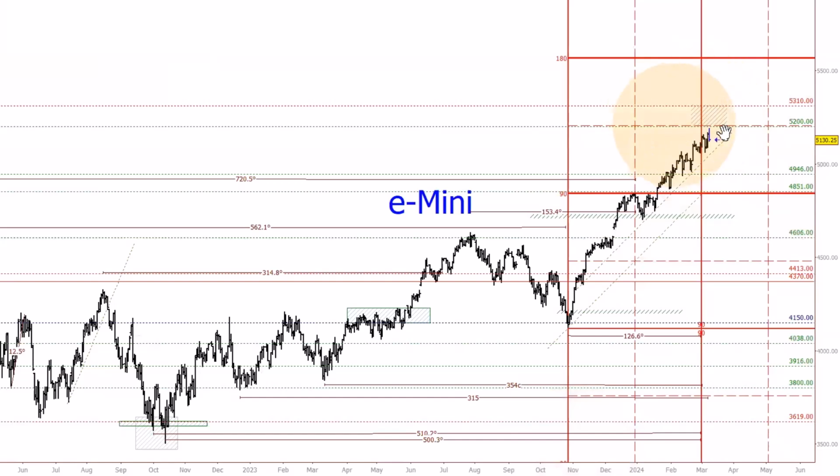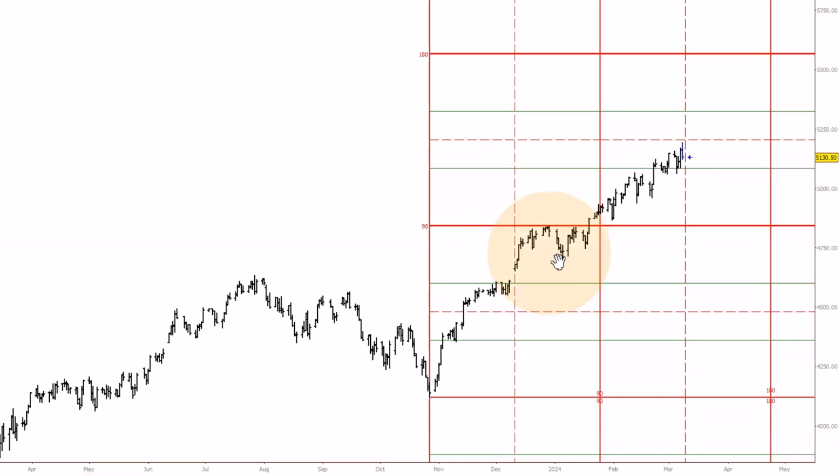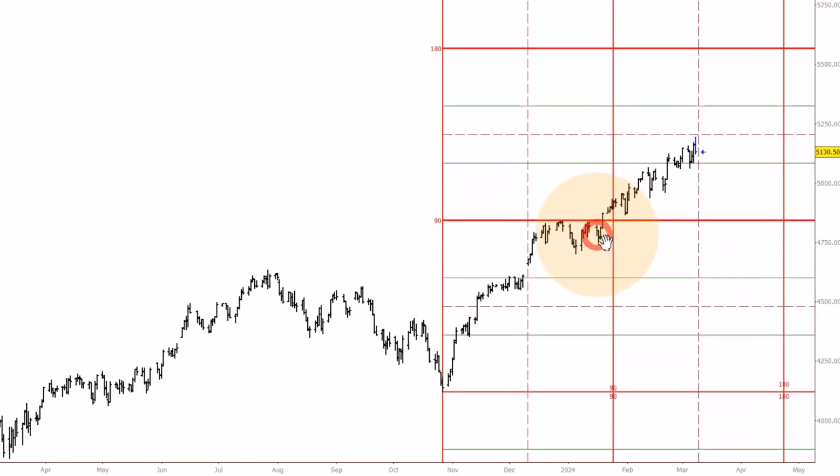If we do that. If we don't, then as you can see, we have plenty of room to trade down into the 5,000 level and to test that. So I want to talk about this, the calendar day chart.